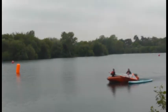Hello, we've got a stealthy approach coming up here. Somebody coming along with muffled oars. Watch out for them.